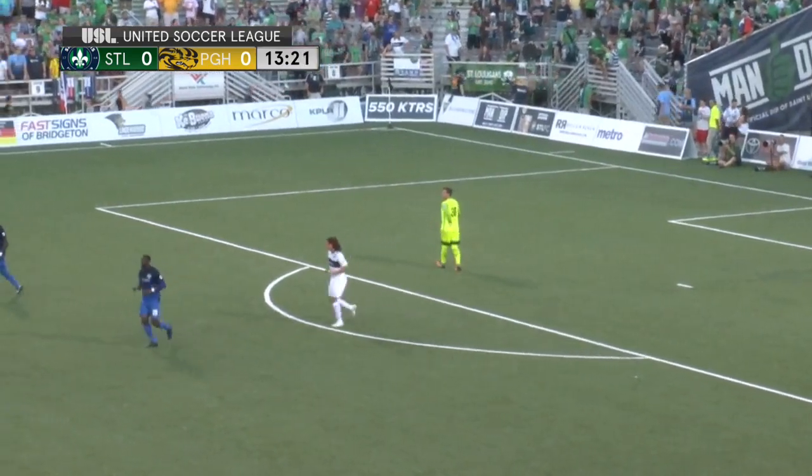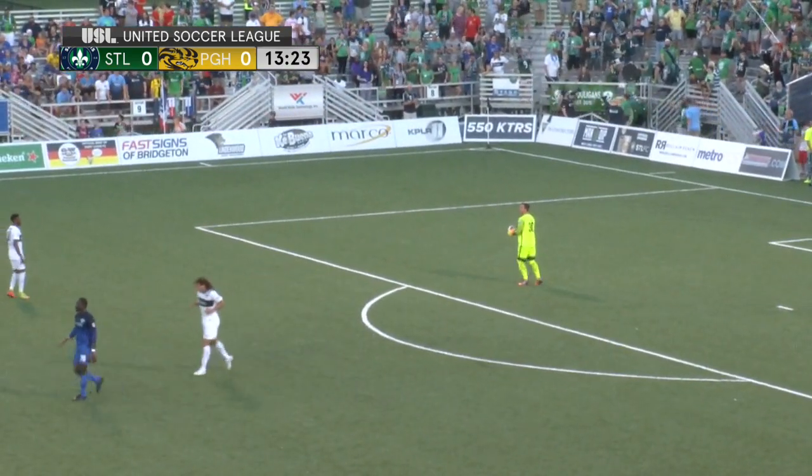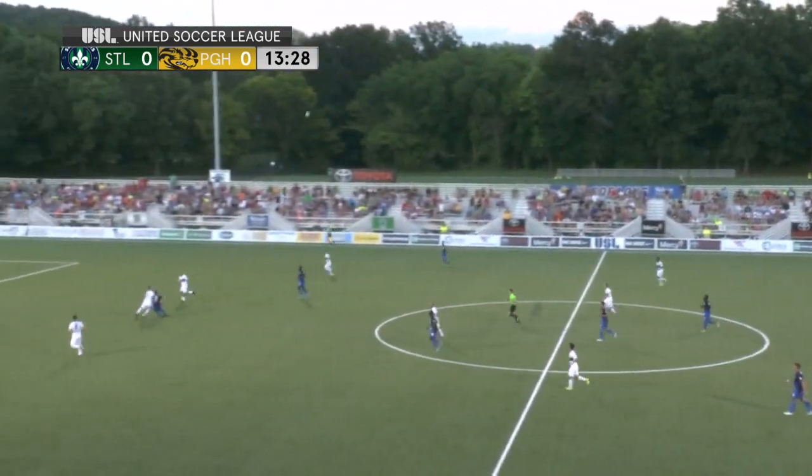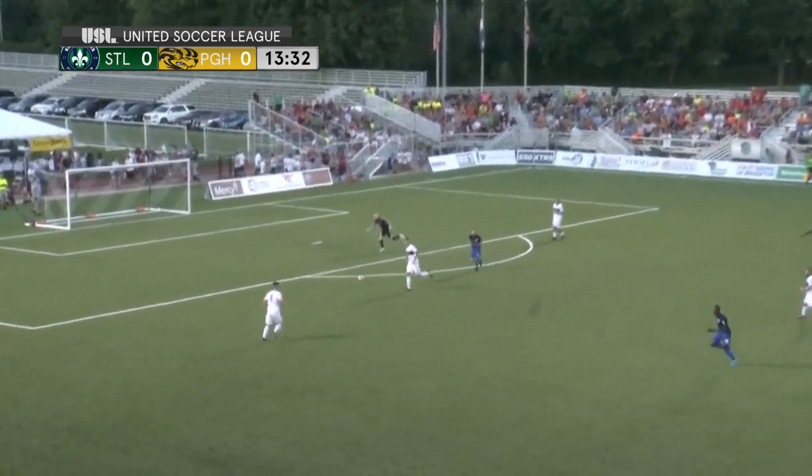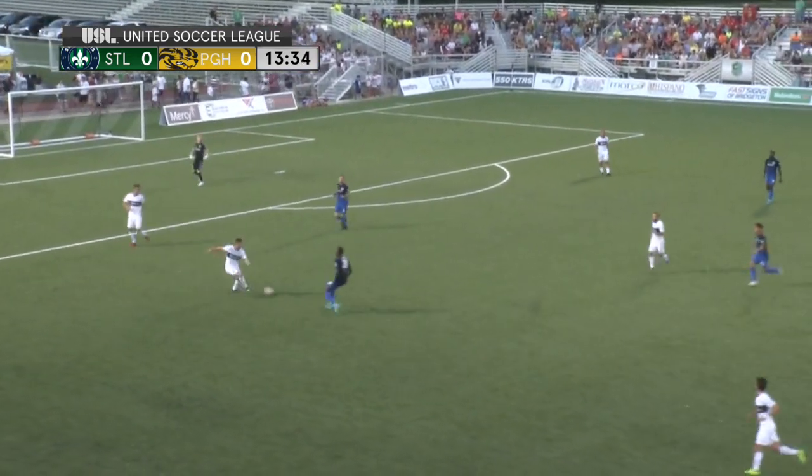Well, right now, very frantic start, 14th minute. It's almost end-to-end. There's been very little play in the middle third by either one of these teams. And that's a long-distance punt right there. Greenway's quick to pick it back up.